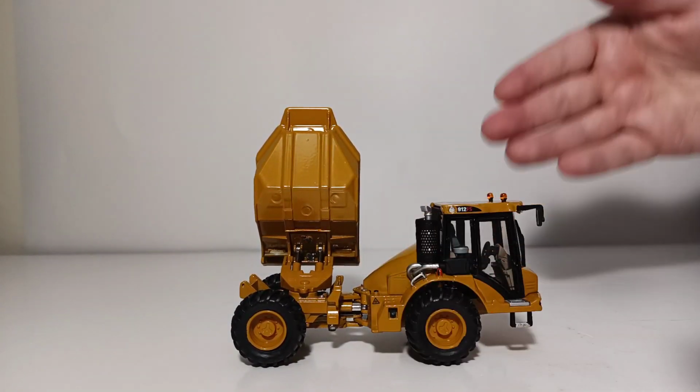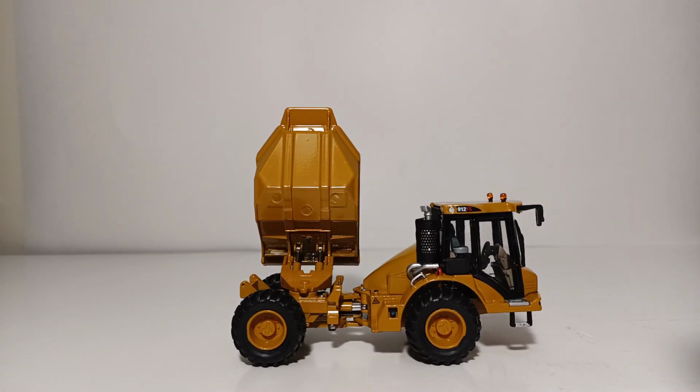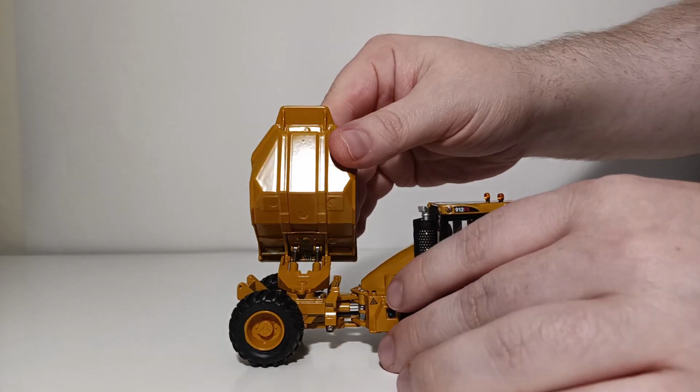So the fact that they were able to accurately model that in 1/50 scale, which mimics the function of the real machine, is really cool, and that's what sets this model apart from other articulated dump trucks. So that's the functionality on this model.